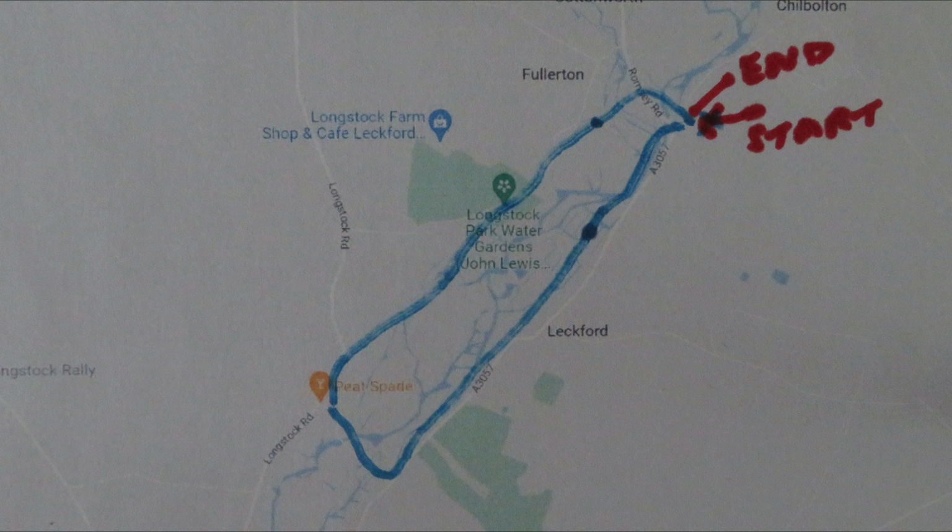Making our way down the Test Way from Fullerton at the moment, heading for Leckford, but the intention is to do a walk from Leckford through to Longstock and then Longstock Park and then back round through Fullerton where the car is parked.